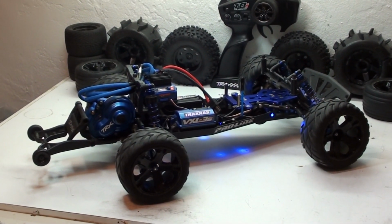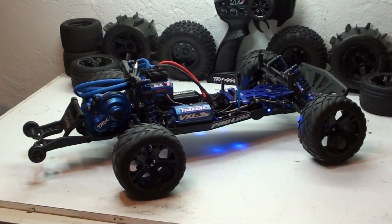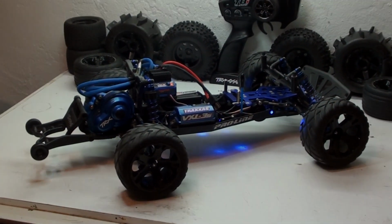I know I'm rambling, and we'll just see how far this goes. But yes, Demon does have a hell of a lot more upgrades to go. And we'll see how he looks in another year.